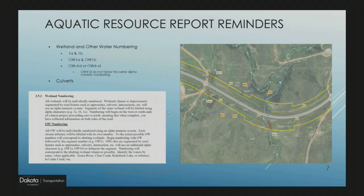Okay, the next topic here is wetland numbering. This is straight from our design manual. If you have any questions on a lot of our delineation topics, that is a super handy tool. We are in the midst of updating certain topics, so I don't want to caveat it to use with caution, but if you use it and still have questions or want clarification, do not hesitate to reach out to me. I'll gladly help you with whatever I can.